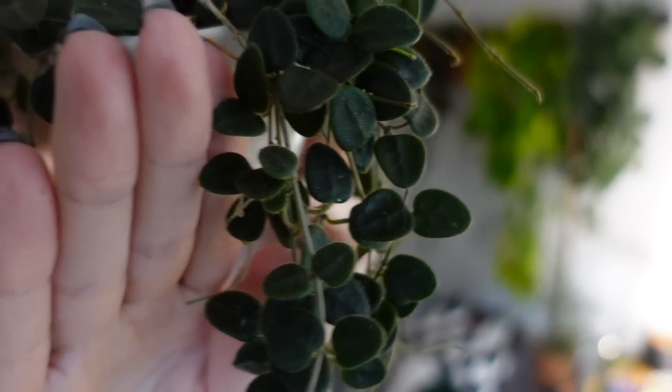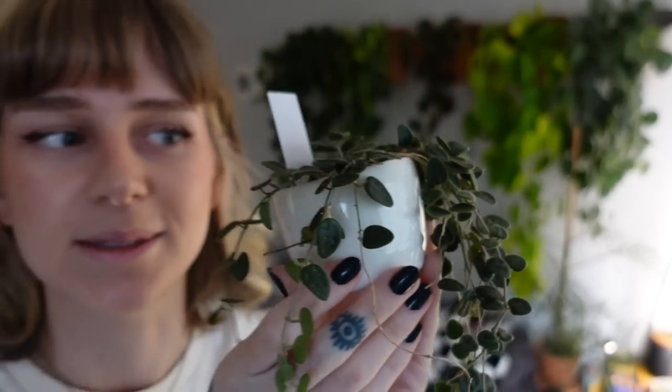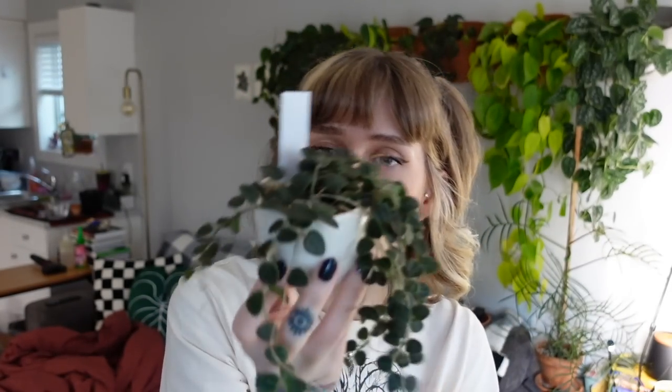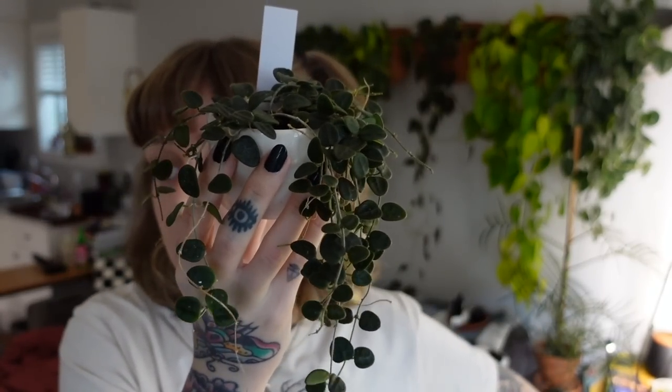Don't know how well my camera will pick it up, but yeah, it's really cool. I can definitely see why it got its name. Not a particularly fast growing Hoya for me. Also didn't enjoy the winter. It was looking pretty rough a couple months ago, but it started to kind of perk up now that we're going into spring.